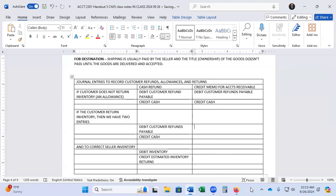If it's not cash, then it's still pretty much the same entry, except we're substituting accounts receivable. So debit customer refunds payable. It's a credit cash up here. This should be accounts receivable. Fix that, I'm sorry. Same thing here, accounts receivable. And then debit inventory and credit estimated inventory returns.